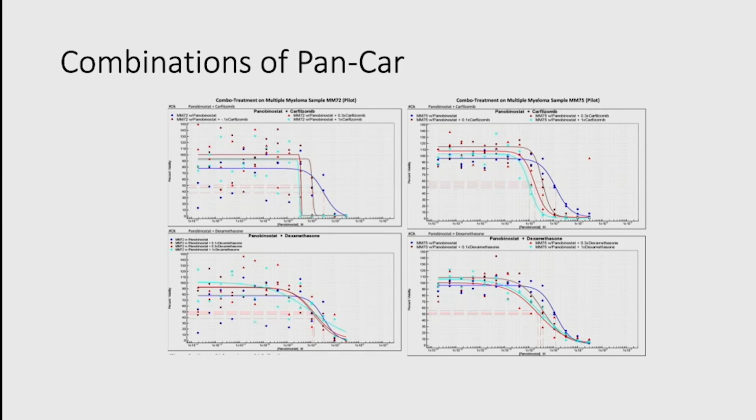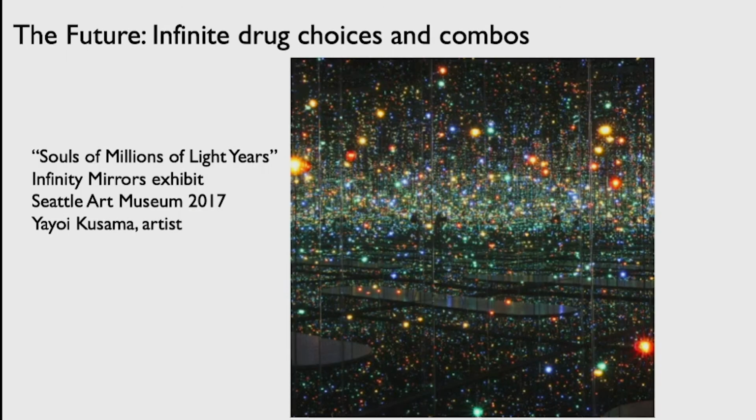So if you look here at these curves, this is panobinostat. And as the curves go to the left, that means that they're more sensitive, then you get more cell killing. And so this is increasing concentrations of carfilzomib with panobinostat, and the curves are shifting to the left. So it happened in this patient, it happened in this patient, it happened here with panobinostat and dexamethasone, but did not happen here in this patient with panobinostat and dexamethasone, only happened with carfilzomib and panobinostat. So you can see sometimes there's synergy and sometimes there's not synergy. And maybe it's synergy that will determine how those triple drug regimens will work.